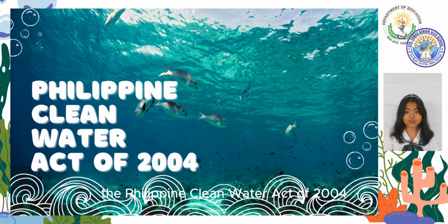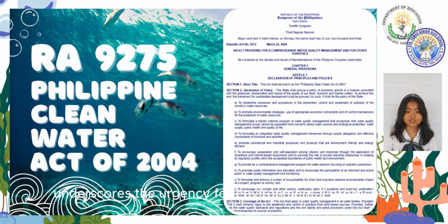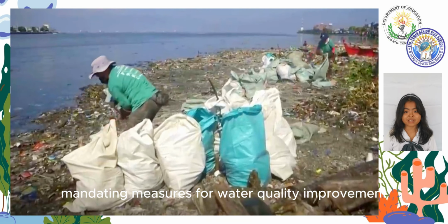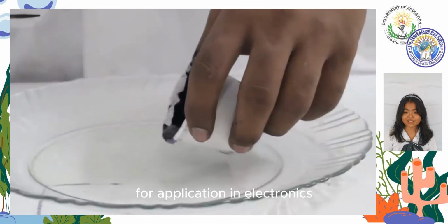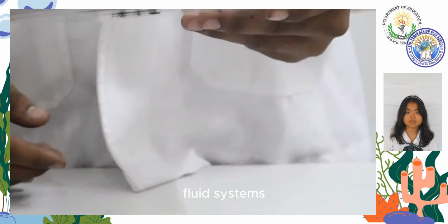The Philippine Clean Water Act of 2004, also known as RA 9275, underscores the urgency for environmental protection, mandating measures for water quality improvement. Previous studies explored ferrofluids for application in electronics, leveraging their dynamic properties for controlling fluid systems.